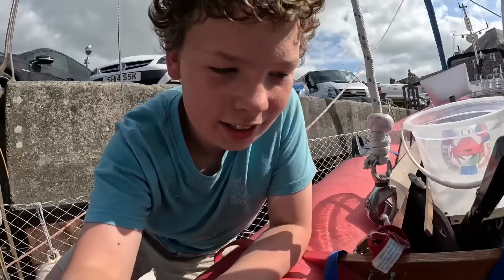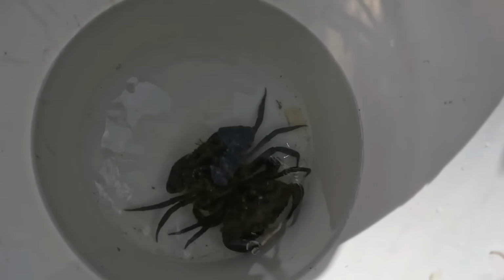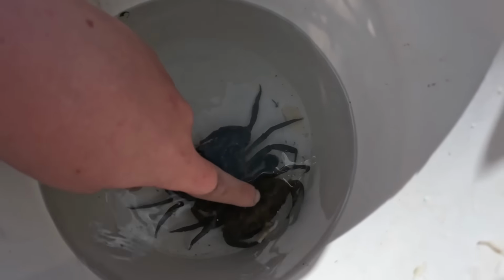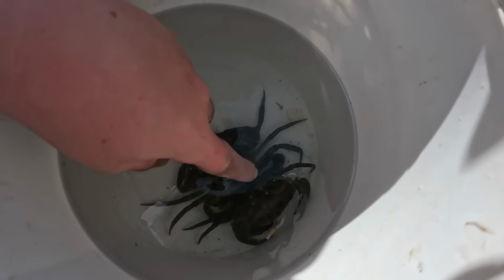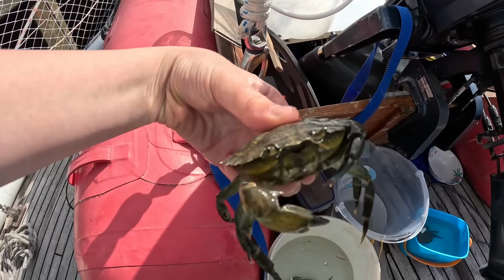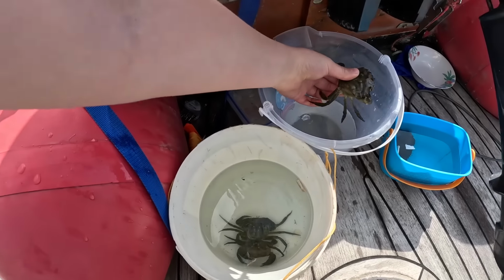I wanted to show you the crabs that I've just caught. There's the twins. They came in the same net. That one's Joseph. And then there's Jolene. Look at that. So cute. With their little smiles. Their eyes. I like tickles.